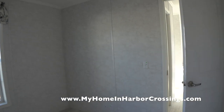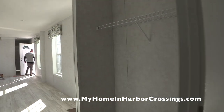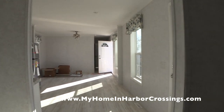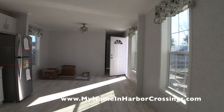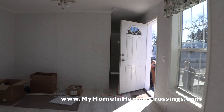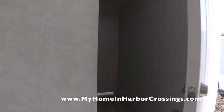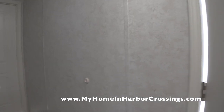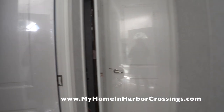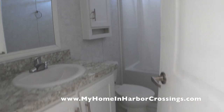Again, the LED lights in the ceiling. There's Joe coming in. So everybody inspects the house when it first arrives. So it's pretty much all hands on deck to take a look at the house and supervise, survey everything, and make sure it arrived all in one piece. All the doors are covered in plastic to protect them, and we'll take that off.